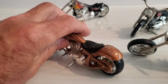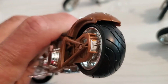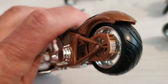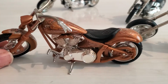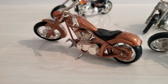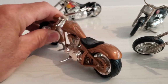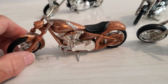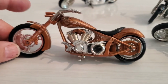But then looking at it, I saw the license plate. Yaffe, I think it's called. Yaffe Customs. So he was another motorcycle builder. And so Hot Wheels produced a number of custom motorcycles. I'm not sure how many other motorcycle customizers they made of their bikes, but this is one that I really like. It's a very cool looking motorcycle.